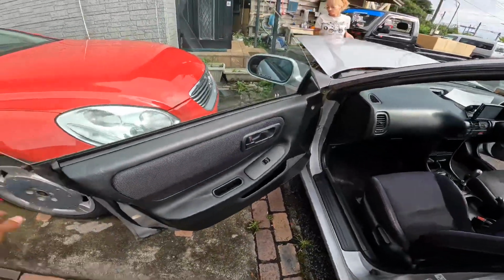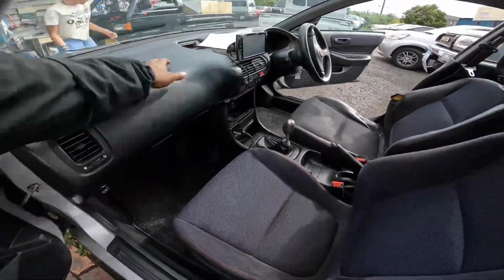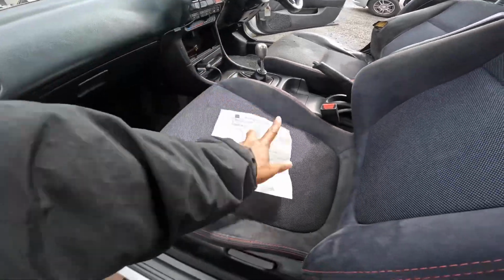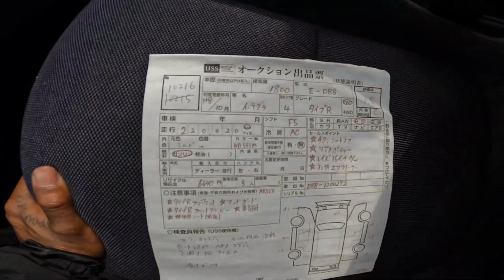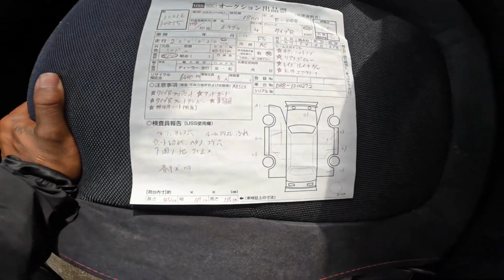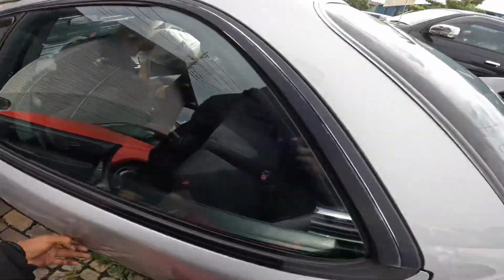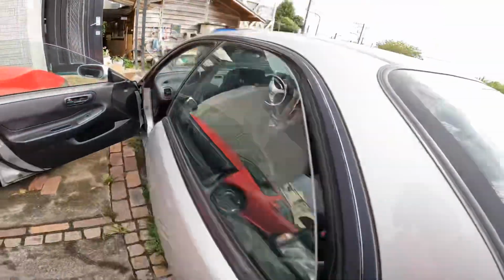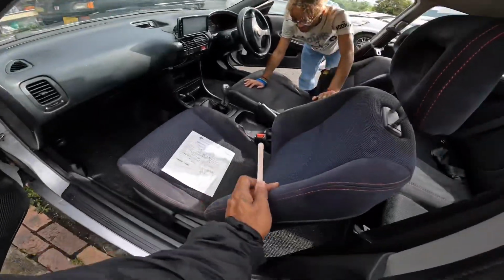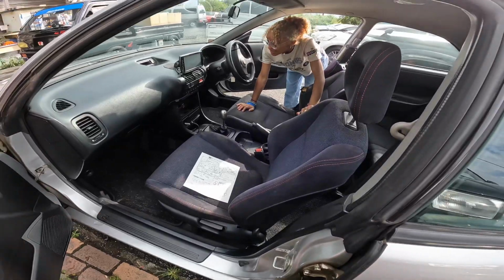Doors open up nice and easy. New radio, it's got some crazy GPS thing. It's the option sheet here. It's not bad in here, man. It's nice. I mean, there's no radio, but we gotta come take these seats out. We're gonna put the bucket seats in there.